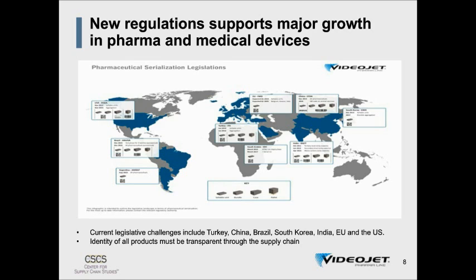So this means that serialization, meaning putting unique serial numbers on each sellable unit of pharmaceutical product and medical device, is the solution that is being put in place, and which is also creating some significant challenges for companies like yourselves and others in the industry to actually implement these rigid measures, which are believed to have a very positive effect on the spread of counterfeit medicine.